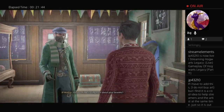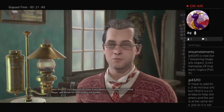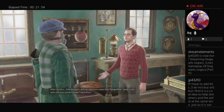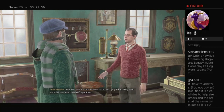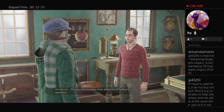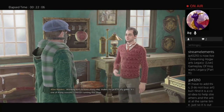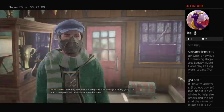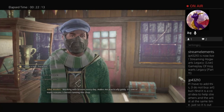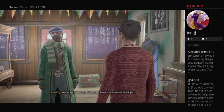Do you mind sharing more about your brooms? I've a passion for them. Every detail of every model. Take Wind Wisps, well known for their quality ash handles. U-weavers are rare because some fear flying them, likely to do with the U-wand's darker reputation. Then you have the Ember Dash, known for its handsome appearance. Working with brooms every day makes me practically giddy. It's one of many reasons I cherish running this shop. Sounds quite the array of brooms. I'll have a look around. Thank you.